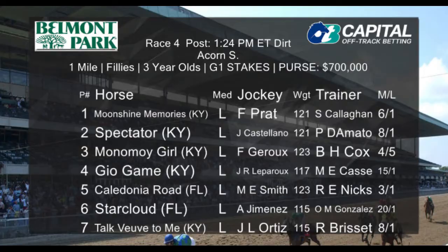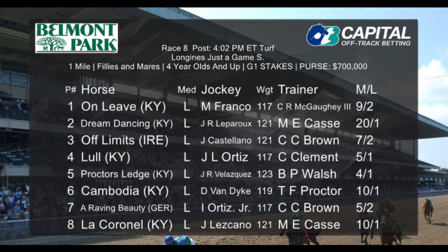All right, we'll take a look at the Belmont 8th on Saturday now. It's the Grade 1 Just a Game, another $700,000 purse for fillies and mares, 4-year-old and upward. They're going to go 1 mile on the turf, and this is another really, really good field of 8 horses in here.